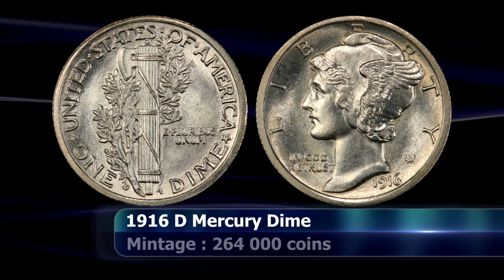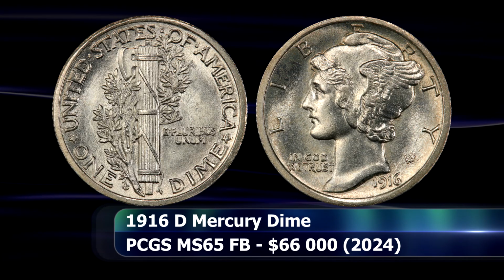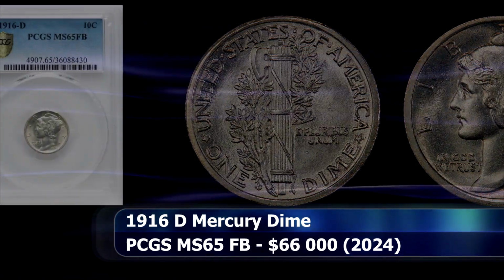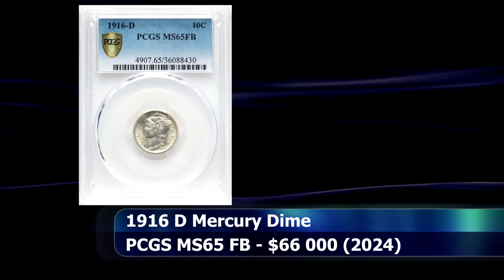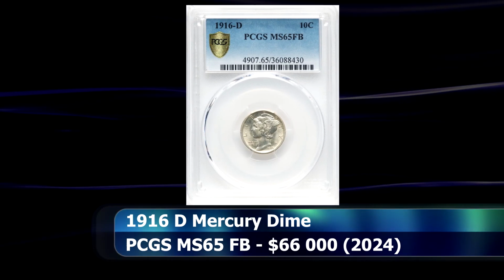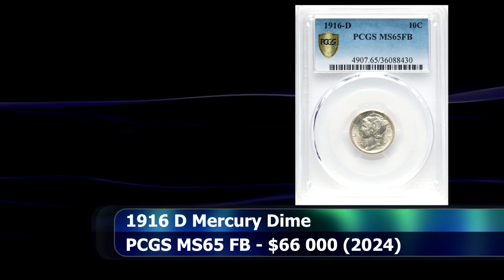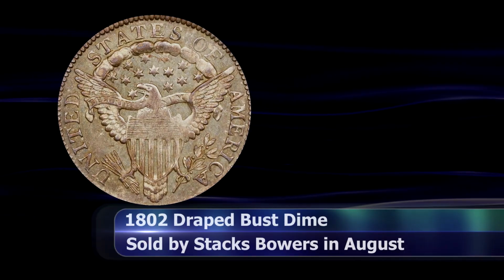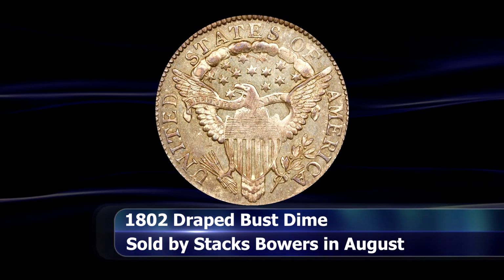So finding a mint state coin like this, MS65 full bands coin from PCGS, it's not an everyday occurrence. So when Heritage sold this coin in November, it was able to secure a final price of $66,000.